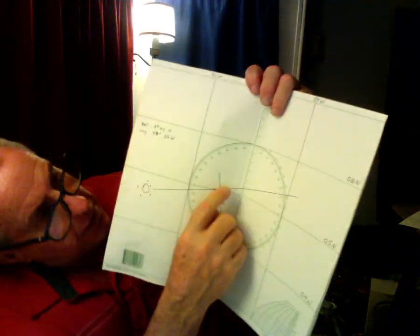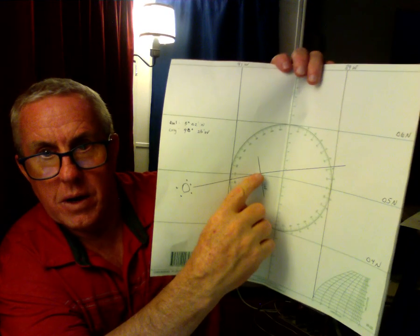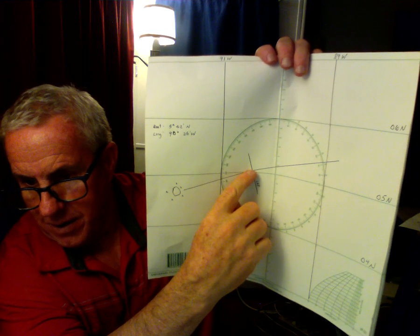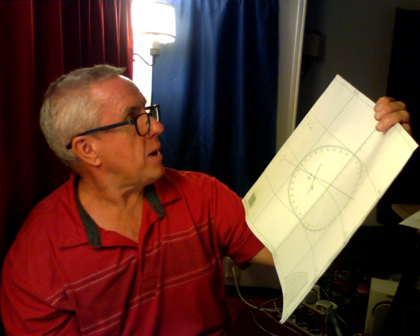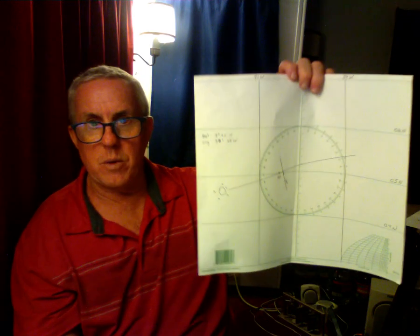So that's it. And if we want to know our exact location, we would then go to our line of position right there, and we take out our dividers and figure out the exact latitude and longitude at that point. And we find out that that point is actually 5 degrees 02 north, 90 degrees 26 west. So that would be your actual location.